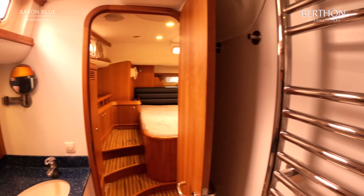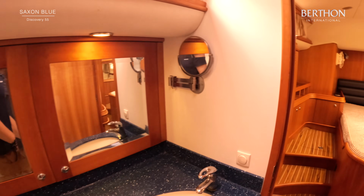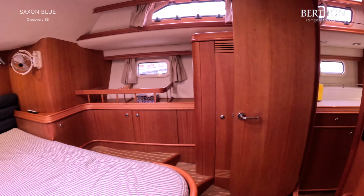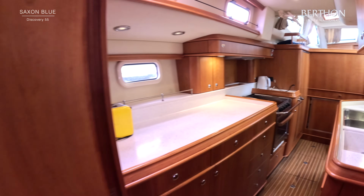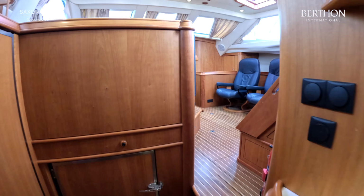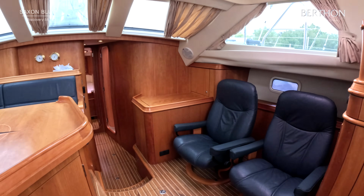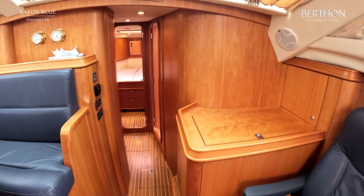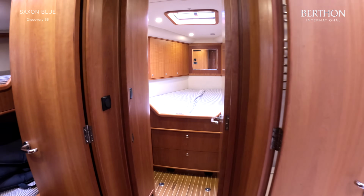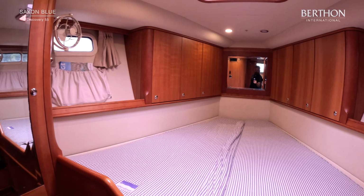And then we'll shoot back into the owner's cabin. And then through this lovely galley. Back into the main saloon. You can see the controls for the Eberspächer and air conditioning. Into the guest VIP cabin. Again, split mattress.